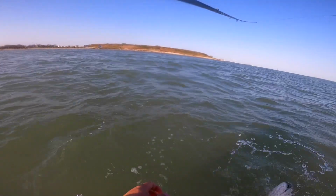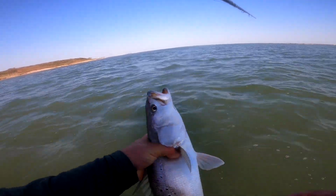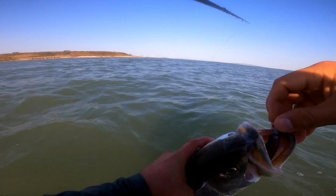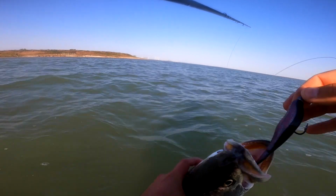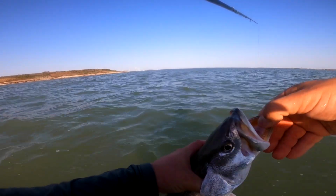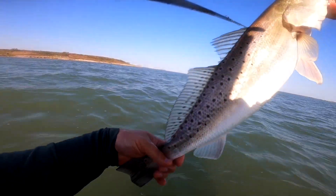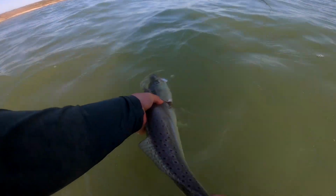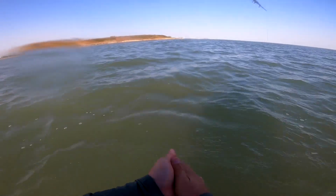Try not to get your fingers up in their gills. Just grab them right here behind this fin. They usually have a decent grip on them. But she definitely ate that one pretty good. You know, I thought we were gonna have a slow morning just due to the fact that we had a pretty full moon last night. But this right here, pretty healthy fish there, boys. Go ahead and let her go. Heck yeah, we'll take it.